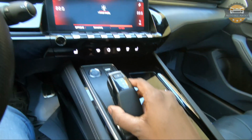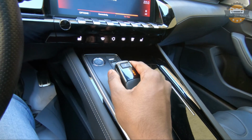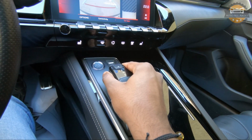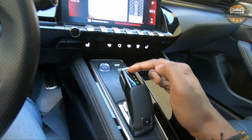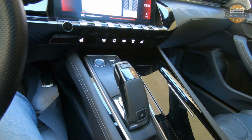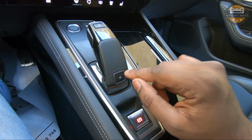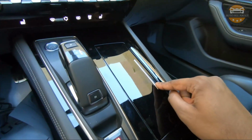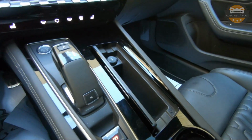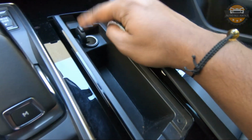Below that, we are having the electronic shifter for the 6-speed automatic. So press the unlock button and put it into reverse, neutral or drive, and simply press the P button to bring it into park mode. And during the driving, we can put this M button to put the car into manual mode and control using the available padded shifters. On the right side, we are having a closed compartment for a little bit of storage along with the 12-volt power outlet.